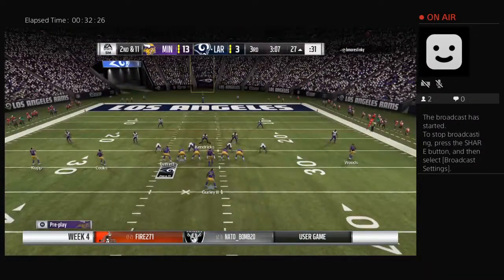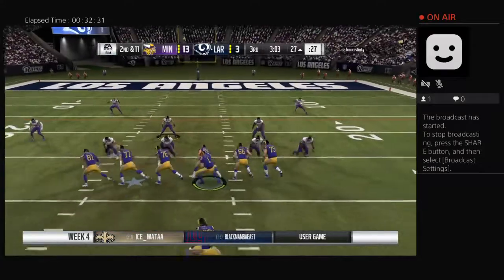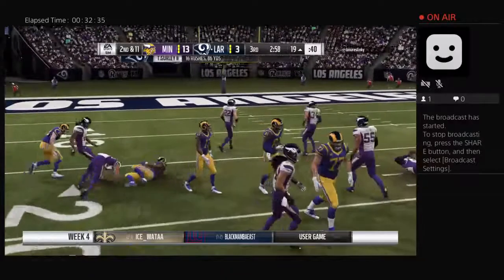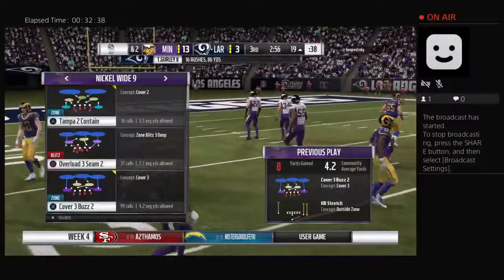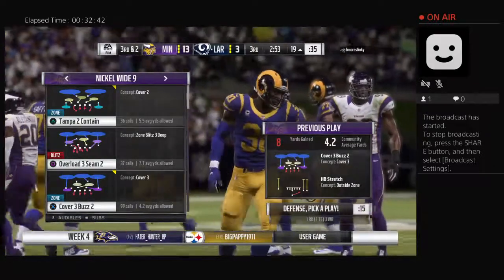Here's 2nd and 11. Again, they run with Gurley. A little second effort there on the strong run. And then drop just inside of the 20. 8 yards on the ground there, and now they're looking at a 3rd and 2.